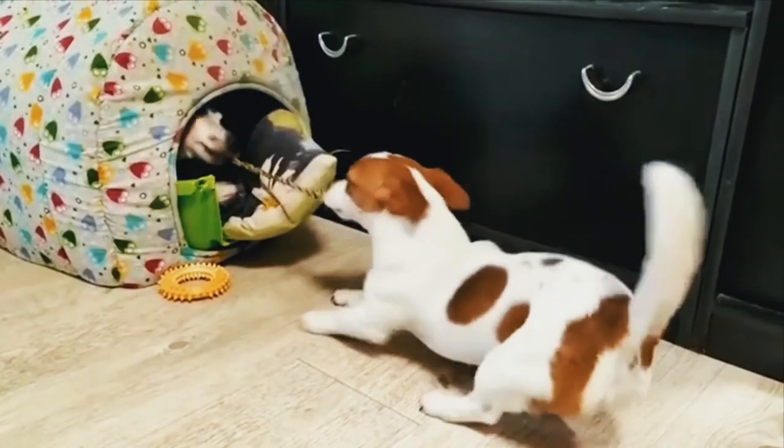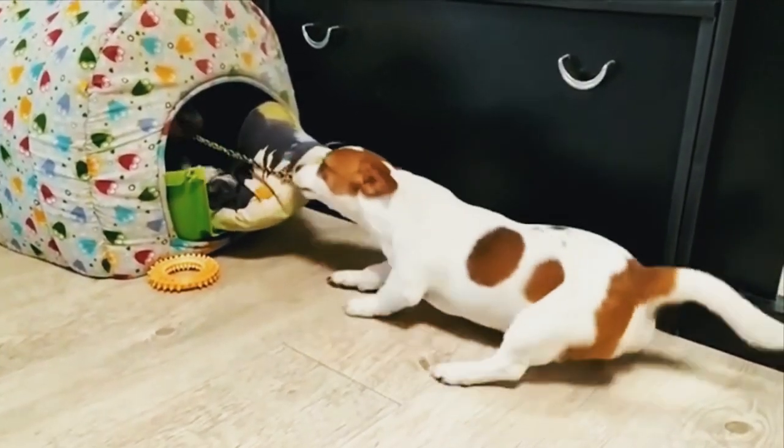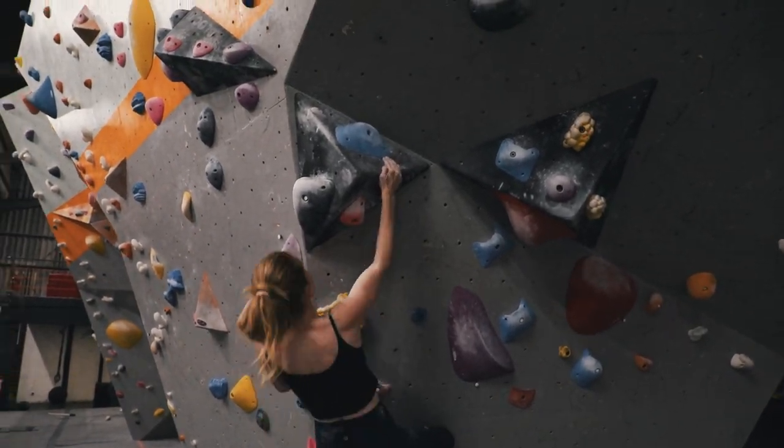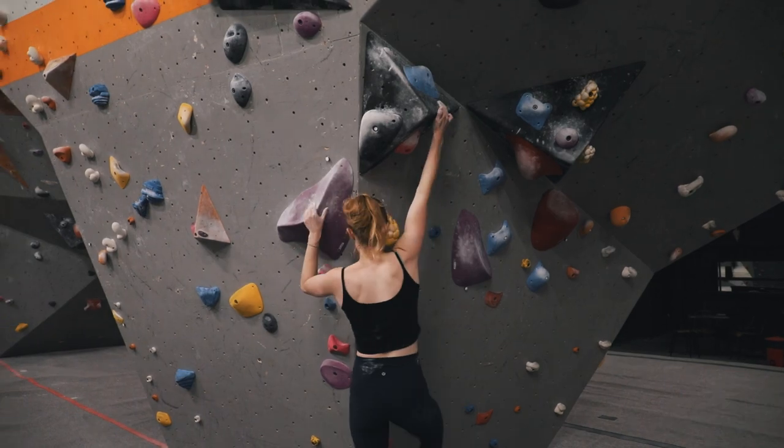So, I don't know if this is a South African term or not, but we say a climber is jack-russelling when they're just throwing themselves at the climb again and again. They're not resting, they're kind of in this frenzy. Just absolutely try your best not to do this.